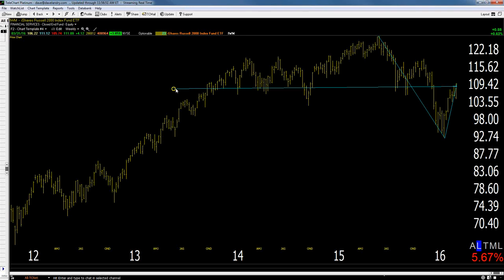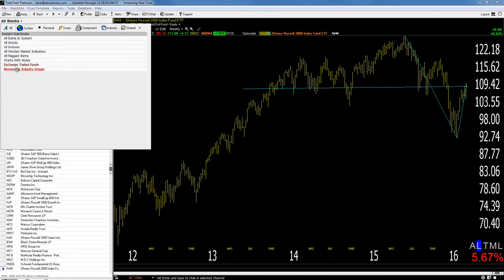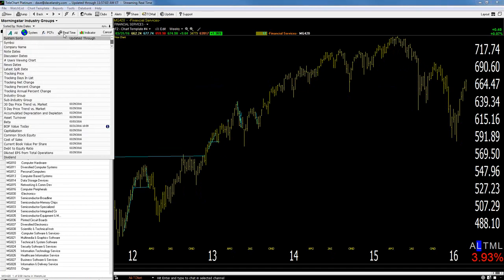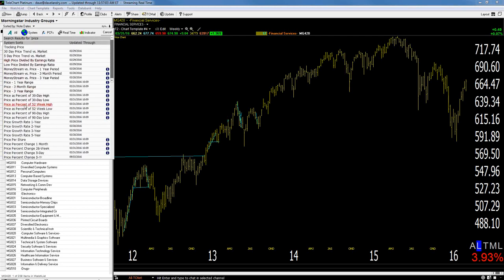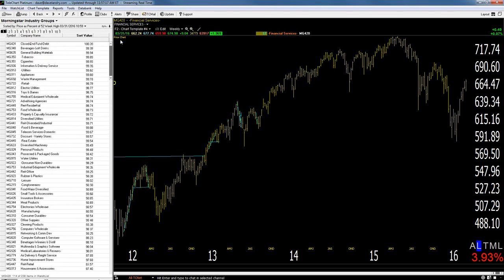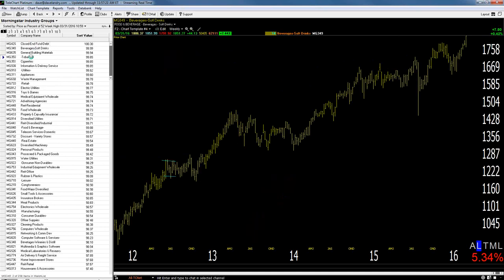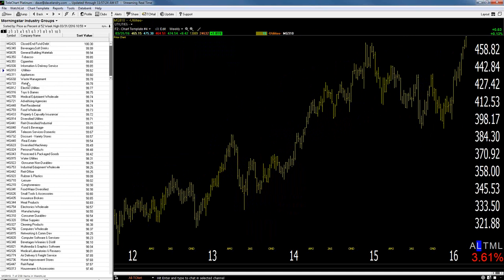So that tells me that the overall market still might be in trouble. And as I said earlier, if we take a look at these Morningstar industry groups and sort them by, let's sort them by 52-week high. So if we go prices as a percent of 52-week high, we're going to notice that pretty high in this list is going to be what? Well, debt, okay? Debt, food, cigarettes, tobacco, utilities.